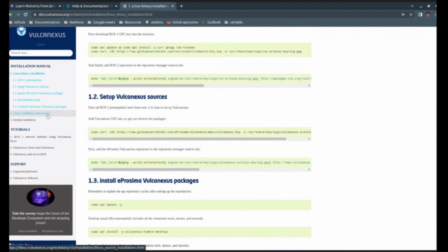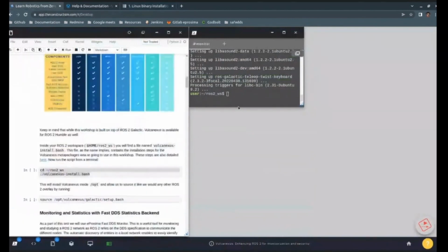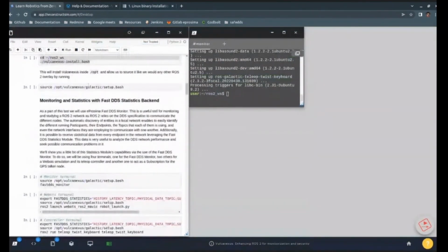You can build it from sources. We do distribute Docker images, so you can use Docker images for your prototyping or whatever. And then we have some tutorials, etc. I will go on now. I hope your installation has finished. And then I would go into showing what the monitor is.